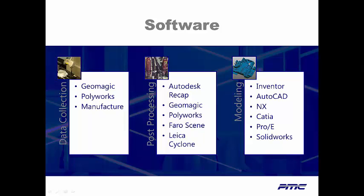Also, it's worth noting all the scanner manufacturers sell their own software or give it away with the scanner. In general, you're going to find that their software is pretty limited, and you're pretty quickly going to want to move into a Geomagic or a Polyworks.